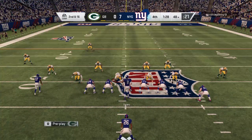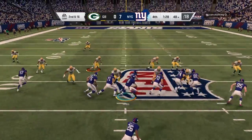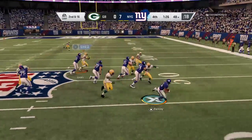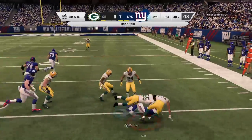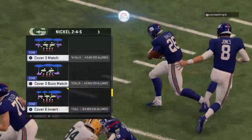Second and long, but you've got to figure this almost certainly another run. They'll run it again with Barkley. Look at the spin. And down he goes at the 49, a three-yard pickup.